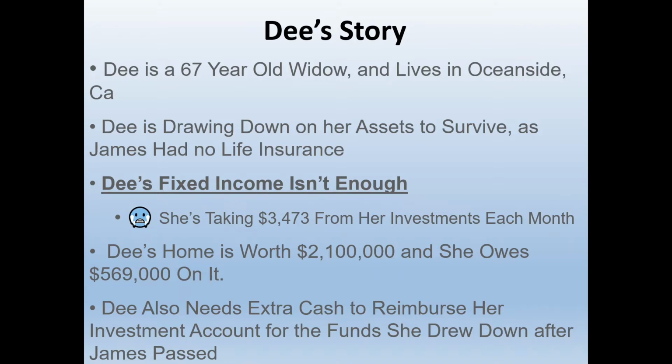But again, with her mortgage expenses, with her living expenses, with her property taxes, homeowners insurance, all that stuff, she was having to draw over $3,000 from her investments. And it was tough because this was what's called qualified money, which means she was paying taxes on the money that she was drawing down. So she needed to get rid of her mortgage payment, and she needed the cash to reimburse her funds. Just keep it in savings so that she would feel more comfortable in retirement.